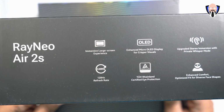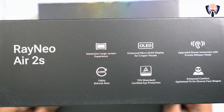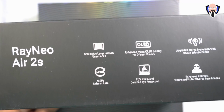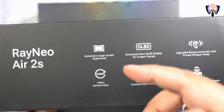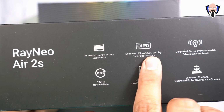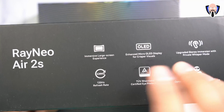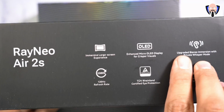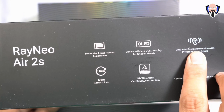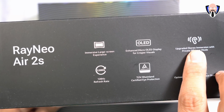So one of the first things that they want us to make sure to focus on here obviously is an immersive large screen experience. These are XR glasses that provide us the access to a large display inside of glasses that we can take with us and connect to multiple devices. Enhanced micro OLED displays, of course, for crisper visuals. That's going to be one of the main features that we have in here. Upgraded stereo immersive audio here with private whisper mode. This is going to be a little bit improved over the last generation of the Air 2 that we covered not that long ago.